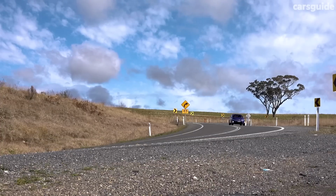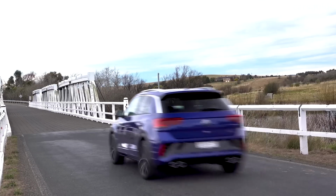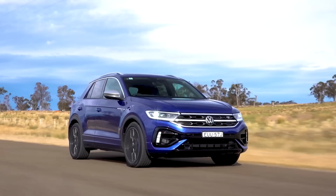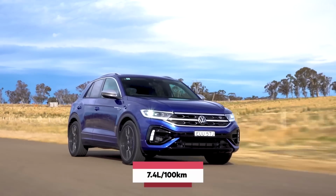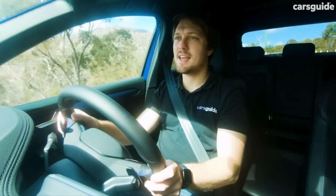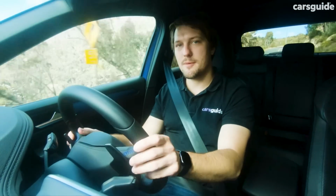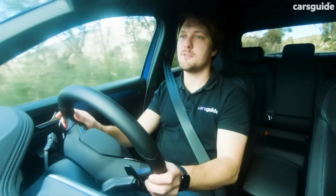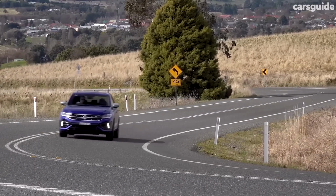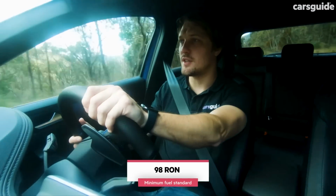I hope you weren't planning on penny pinching on fuel, because like any go-fast product, the T-Roc doesn't take it easy on consumption. Still, with the modern engine and dual-clutch transmission, fuel consumption isn't as bad as you might expect at just 7.4 litres to 100 kilometres. Now our test car here is getting 9.5 litres to 100 kilometres as we carve up these country roads here, and that's really not too bad. It doesn't sip fuel, but I suppose there is a knock-on benefit for fuel efficiency for having that dual-clutch automatic. The T-Roc R will need to drink top-shelf unleaded fuel.